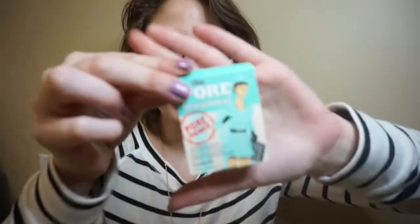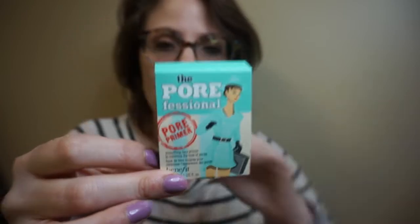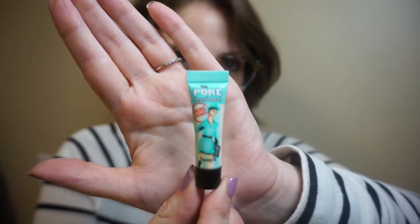Ooh, Pore Fessional Pore Primer. So this is cool because I have bigger pores on my nose that I try to hide, and sometimes it doesn't work so well, so we'll try a different primer. And it's really cute. This brand is from Benefit. They have really good packaging. The sample bottles are so cute. They're so little.